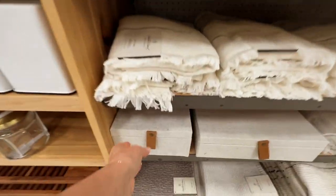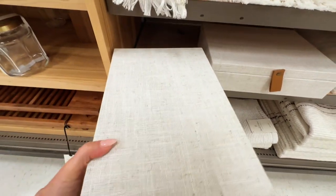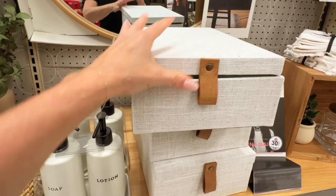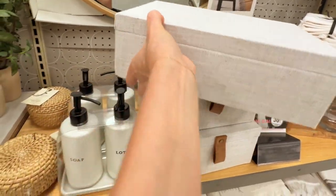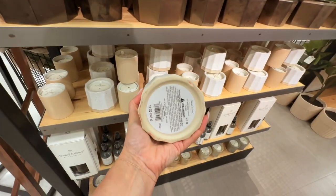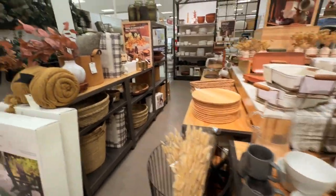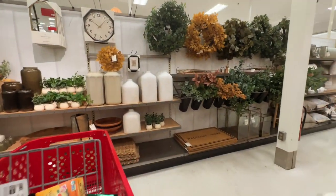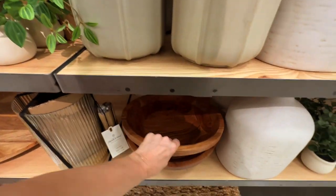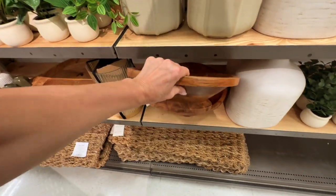Look at these boxes, linen boxes. Like a shoebox size. Yep. Same as that one. Shoebox size. For a decorative box. Very pretty. These look like something we have in Australia. Oh, it smells divine. These are pretty. That's $25 for four, okay. Very soft.